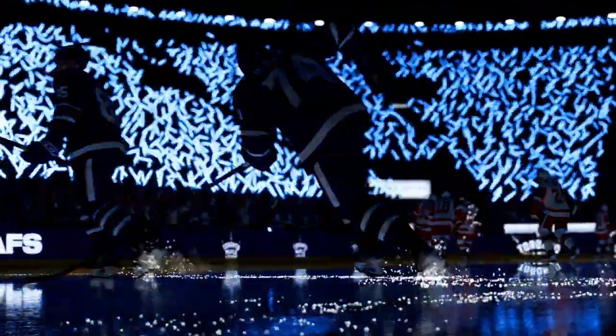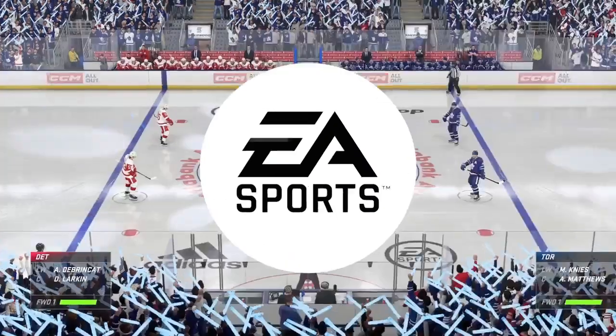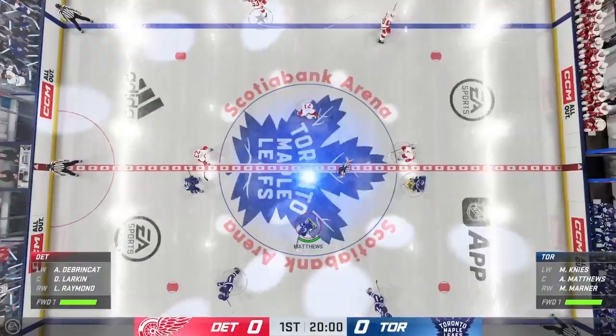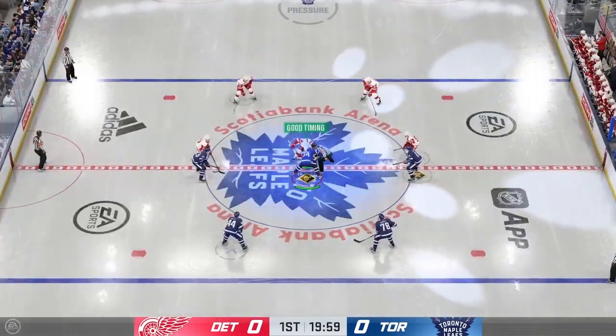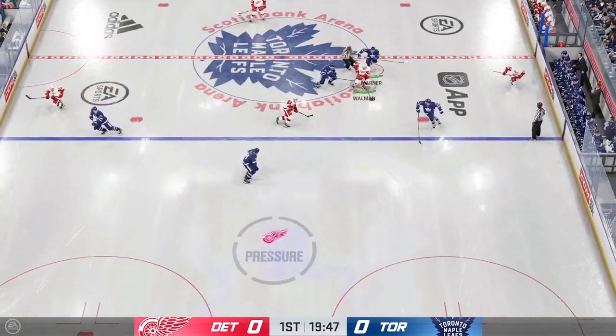Much history. What a great atmosphere here tonight. And we are about set to drop the puck tonight. The Red Wings get off to a good start as they win the opening faceoff.